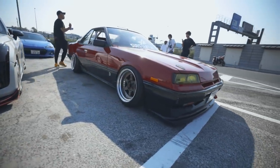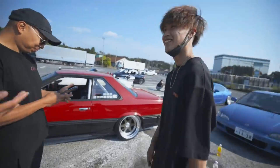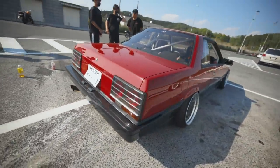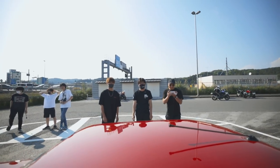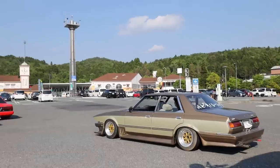This is the owner of the R30. Hajimemashite. This car is so awesome. Cool stickers on the back. This car is exactly Hamilton. It's sick, dude. Imagine your dad owning an R30 Skyline, and that's the car that you get for your first car. That's pretty awesome.